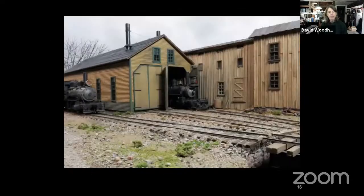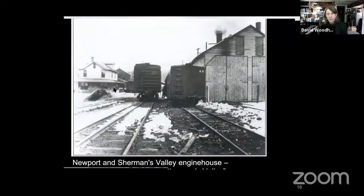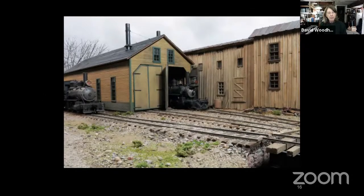And so I freelanced this engine house from that photograph with adapting Grant Line windows, and scratch built the doors. Well, the whole thing is scratch built, really. These are Grant Line windows, but I narrowed them down. I don't think that other picture really shows the side windows. No, you can't see them. But there's enough pictures in the book to get a feel of it.